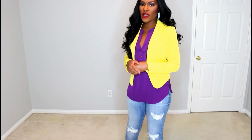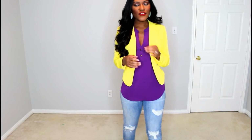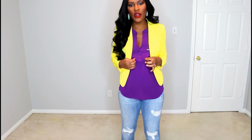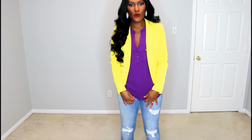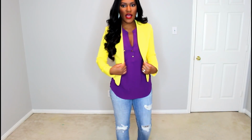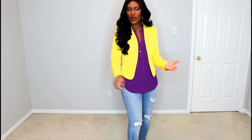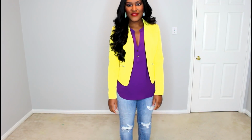Also, side note, if you guys have not heard, Pantone has released their color of the year for 2018, and that is ultraviolet. Now this shirt is not ultraviolet, but it is in the purple family. So in case you wanted some outfit inspiration, Pantone has said ultraviolet is the color of 2018, so you can use ultraviolet when you're doing your makeup, putting your outfits together, whatever the case is. On to the next outfit.